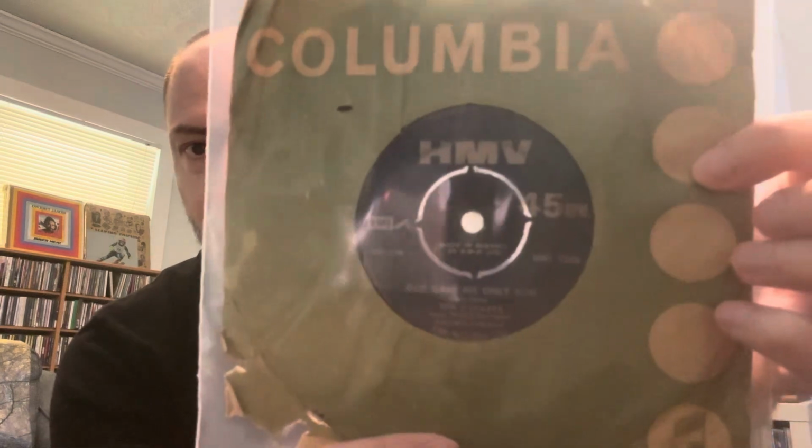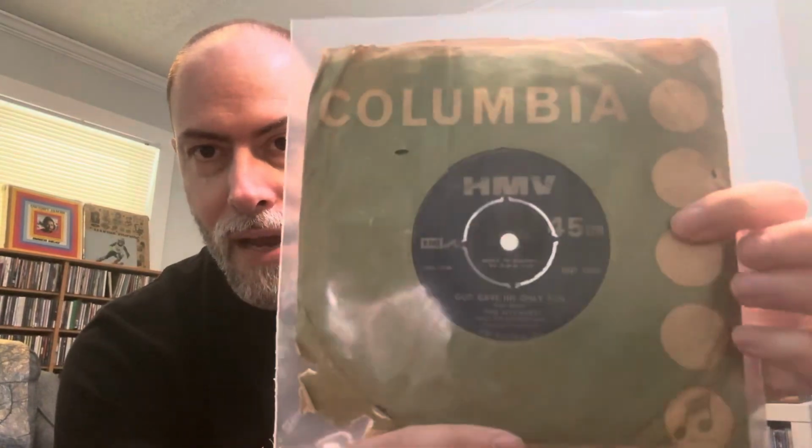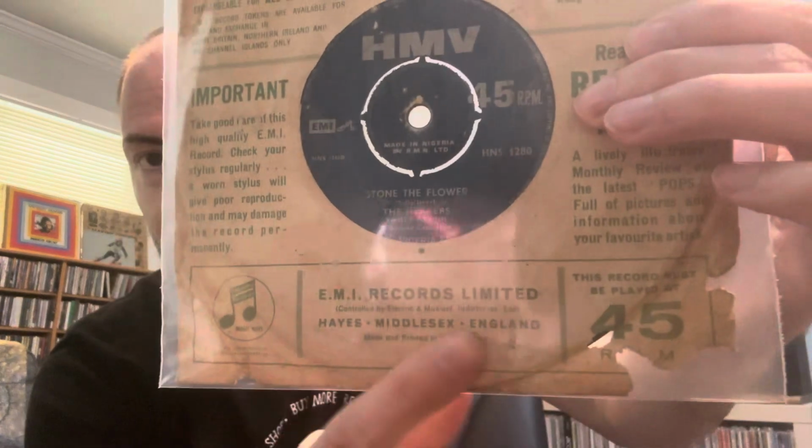And this is the Hikers, one of my rare 7-inches. This is God Gave His Only Son on the A side and Stone the Flower on the B side. 2 incredibly badass psychedelic rocking jams from the Hikers out of Nigeria. EMI Records Limited is on the bag there, so I always thought this might not have matched up, but it does. That's a badass one with a small hole with a punch out, and here's one with a regular small hole.